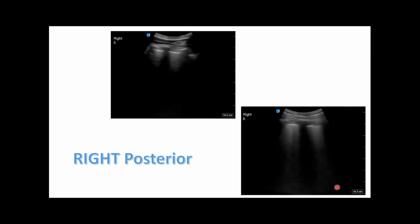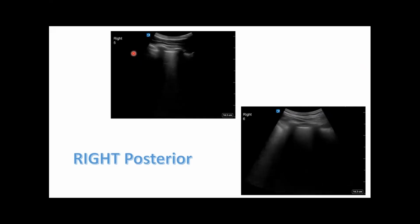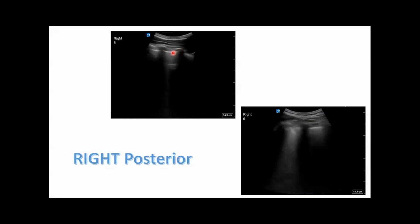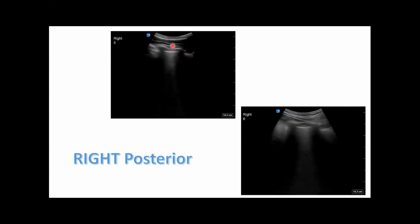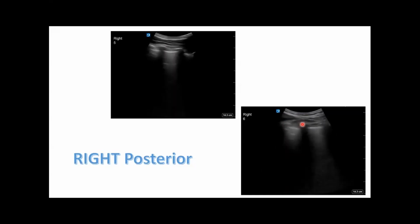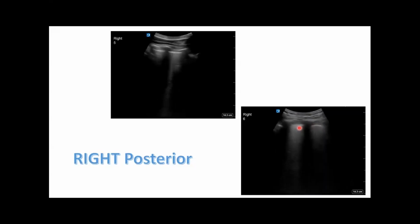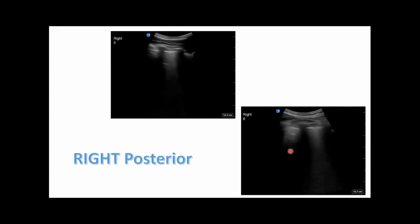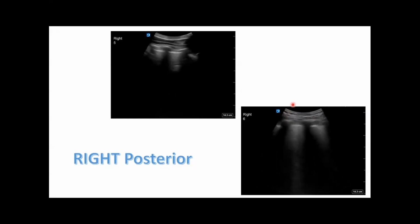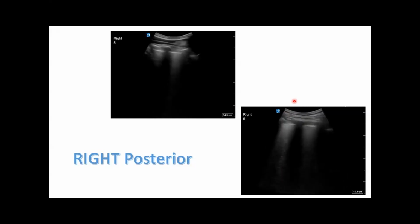Okay, so this is the right side of the patient's lung. This is the R5, so it's like upper part of the back. You're seeing rib, pleural line. You're seeing some B lines coming down through here. And then R6, you're seeing rib here, rib here, rib here. And then you're seeing a bunch of fused B lines and probably a little pleural irregularity as well right here. So kind of summarize here, we'll go to the next lung.